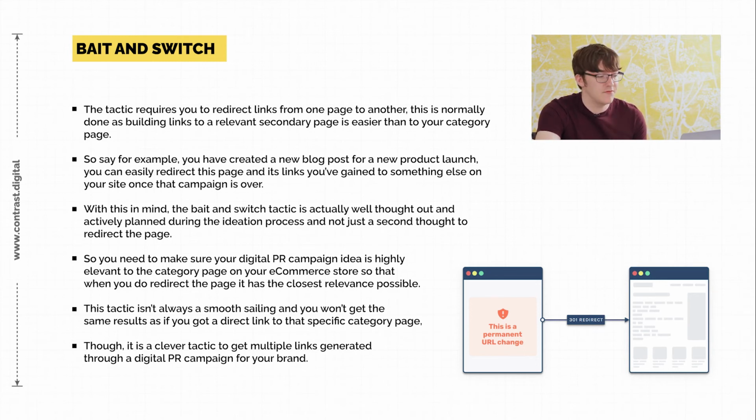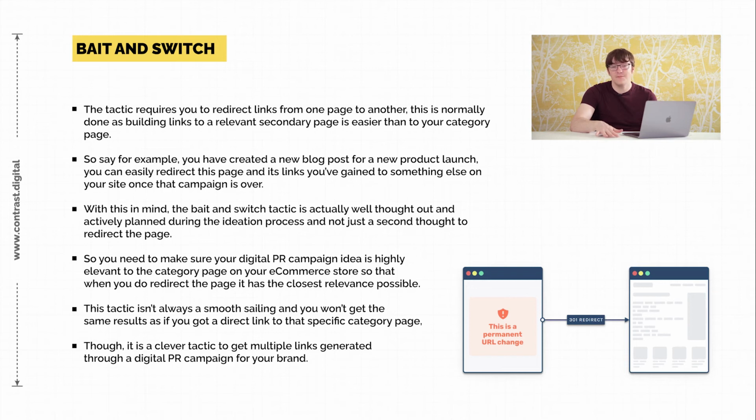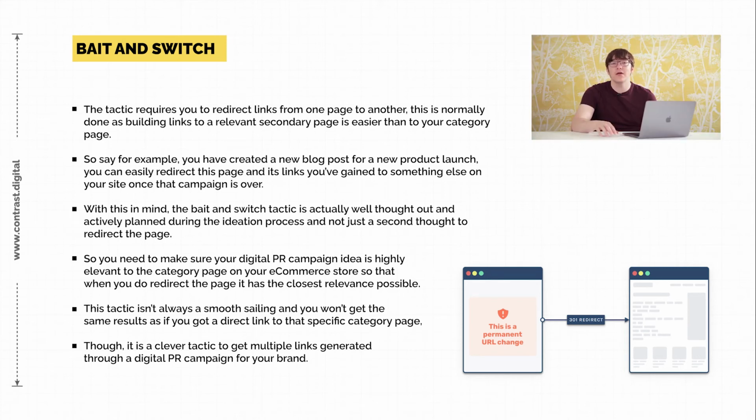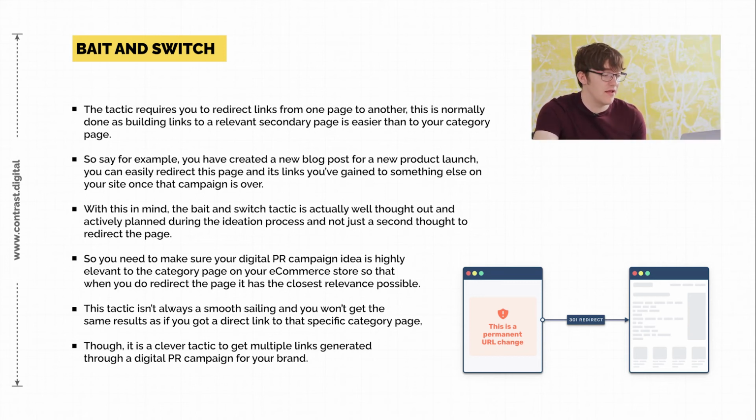The only thing you have to be wary of with this is that the topic you're launching has to be very closely tied to the page where you're going to redirect it. And as it's being redirected, you will lose part of the link equity in doing that. So it really needs to be planned ahead of time, making sure you can closely align the topic of what this campaign will be with the page where it's going to be redirected, to get the most out of this as a campaign.